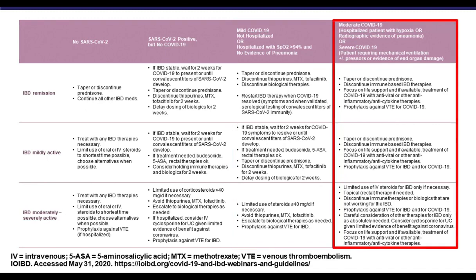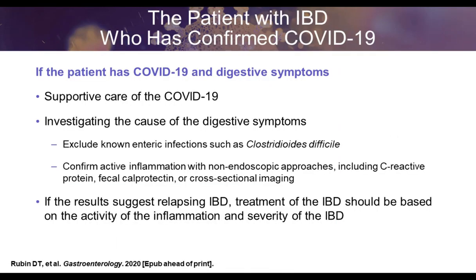Probably the most challenging patient population is our severely ill patients with COVID-19. Of course, the primary focus in this population is going to be supportive care for COVID-19. If they're getting ventilatory support or life support, those are going to take precedence over the treatment of their IBD. However, if patients do have concurrent severely active IBD, you can consider treating. There has been some data to support the use of cyclosporine in UC, given there may be some benefit against coronavirus. But again, we're going to try to limit the use of steroids whenever possible.